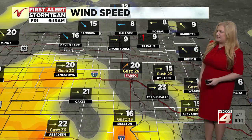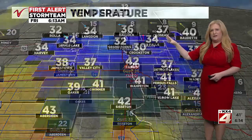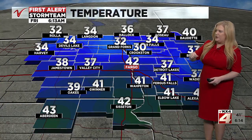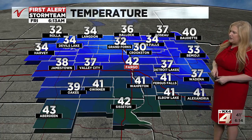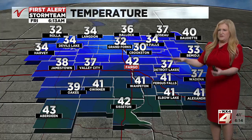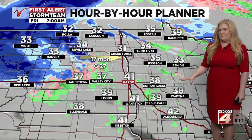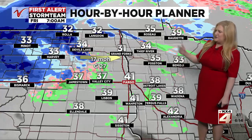So winds, they're stronger in the south right now. We've got a gust to 26 in Fargo, 32 in Jamestown out of the west, Sisseton 33, and again Northern Valley not as windy right now under the low. That's where temperatures are a little cooler. We're in that 30-degree range in Crookston. It's 32 in Grand Forks. Fargo's at 42, so very warm in the warm sector south of the low, still into the low 40s, and we'll just kind of hold in that range as we go through the day today. So still mild even as we're talking about snow.